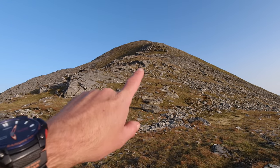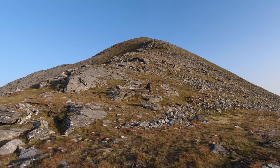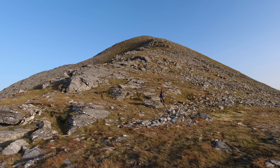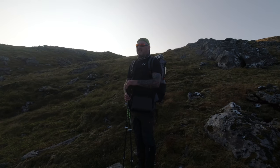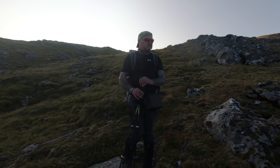So we've just come all the way down there, and it's a tough descent at this time of the day, littered with boulders, but we're here at the bealach now. I'm hoping we find a pitch for the three of us up there, Stevie. Aye. I'm knackered.